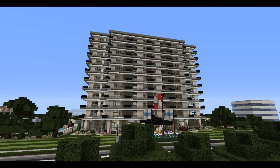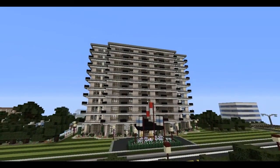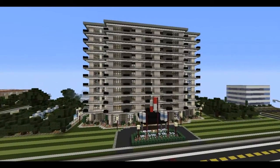Okay, hello and welcome to this showcase of a building that I don't think you guys have seen on YouTube before. I know I've uploaded pictures of this on Tumblr, but I don't think I've done anything with it on YouTube. Of course, if I have, then this video will probably never see the light of day, as it would be redundant. But anyways, this is the Skyline Crest condo building.